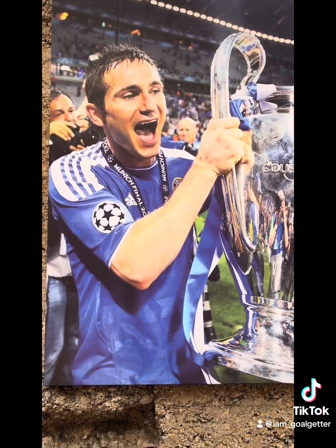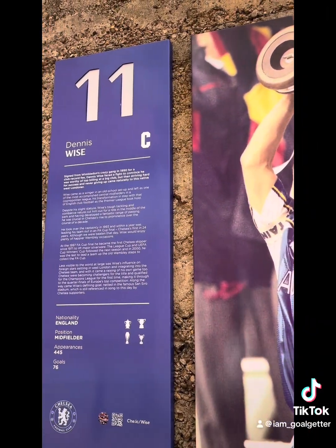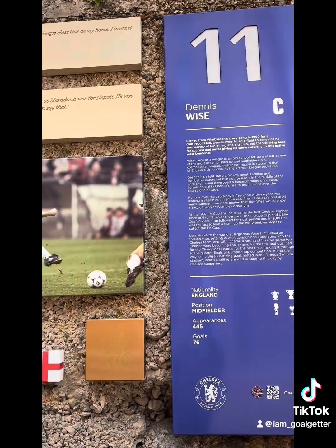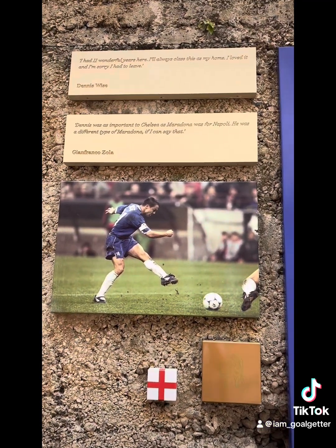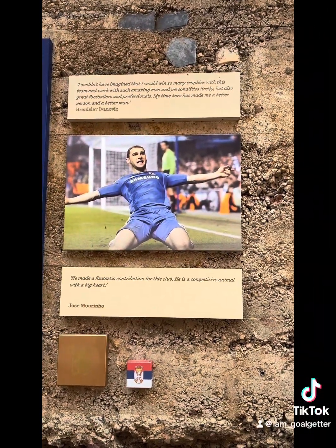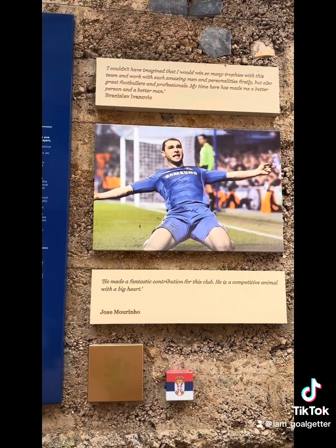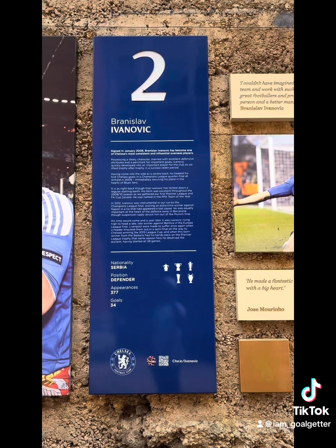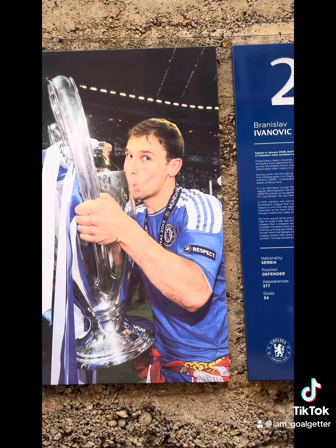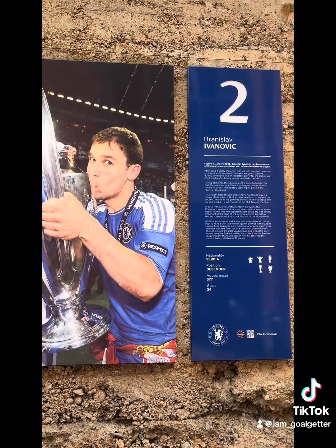So another player we have here is another former captain of the club, Dennis Wise. Dennis Wise made 445 appearances for Chelsea, and he scored 76 goals. So we move away from Wise, and we have here the former defender of the club, Branislav Ivanovic. Branislav Ivanovic is also one of the top defenders for the club. His partnership with John Terry was fantastic during their playing time, and he made 377 appearances for the club.